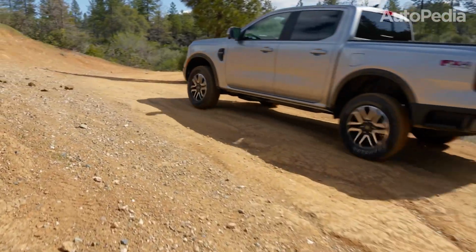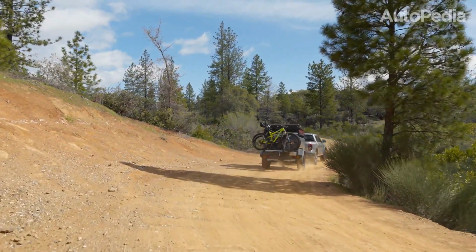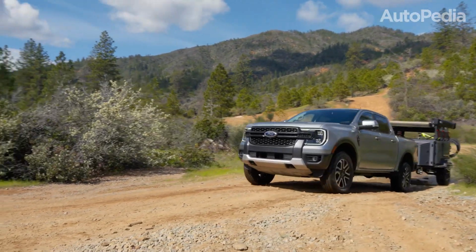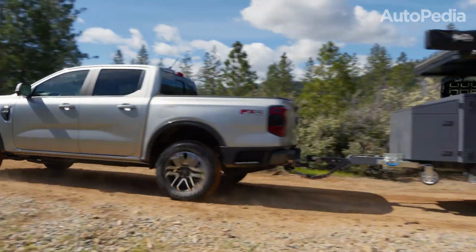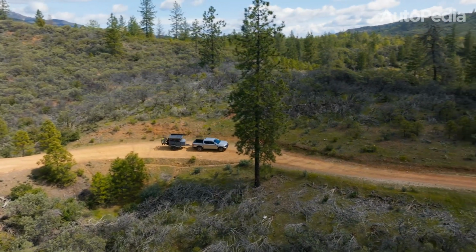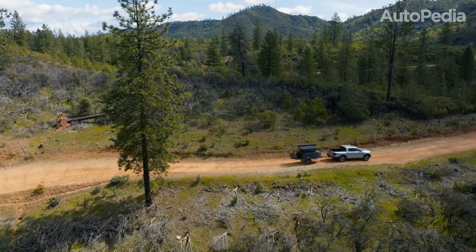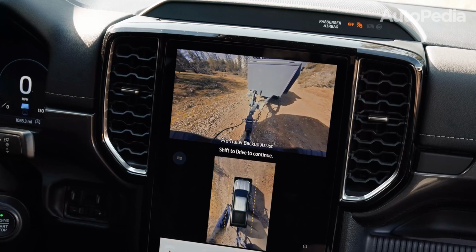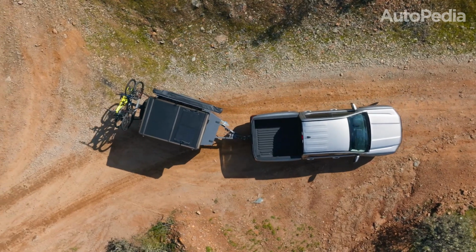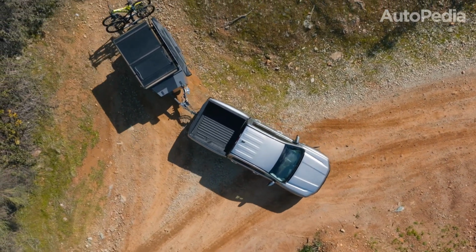Under the hood, the Ranger offers two potent engine options. The standard 2.3-liter EcoBoost turbocharged 4-cylinder delivers 270 horsepower and 310 pound-feet of torque, perfect for efficiency and everyday performance. For those seeking more power, the optional 2.7-liter EcoBoost V6 produces a formidable 315 horsepower and 400 pound-feet of torque, providing excellent towing and hauling capabilities. Both engines are paired with a 10-speed automatic transmission, ensuring smooth and responsive shifts.